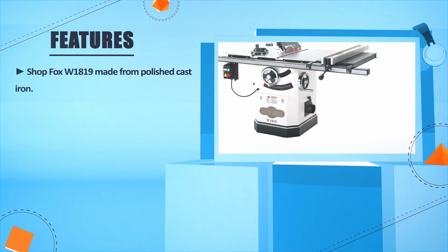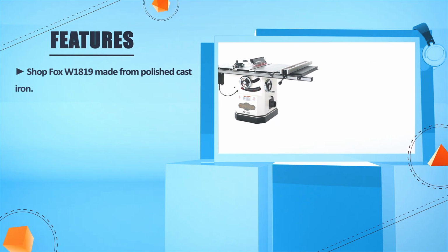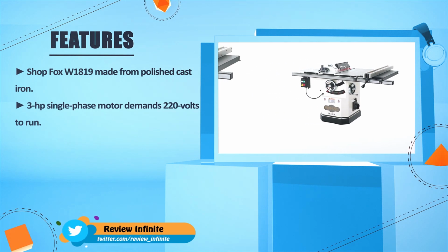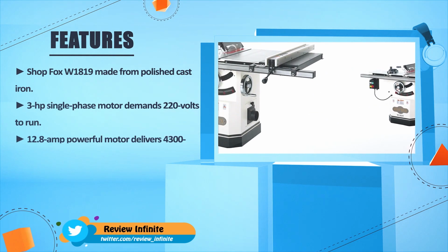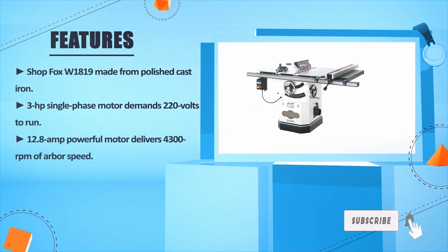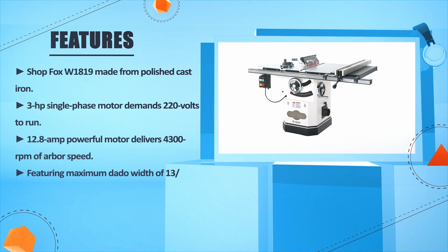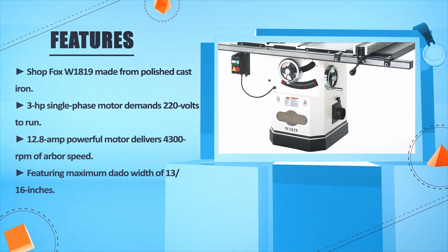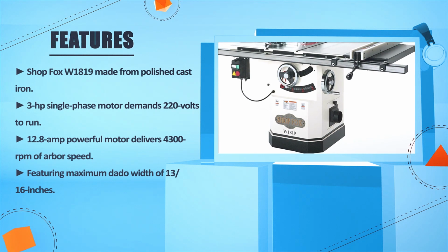ShopFox W1819 made from polished cast iron. 3HP single phase motor demands 220 volts to run. 12.8 amp powerful motor delivers 4,300 RPM of arbor speed. Featuring maximum dado width of 13 or 16.